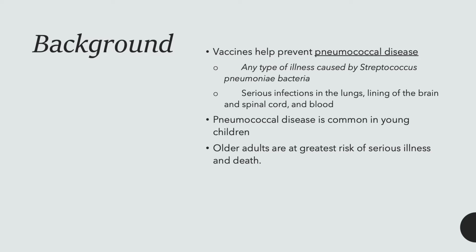All right, so a little bit of background on these vaccines. These vaccines help prevent pneumococcal disease, which is basically any type of illness caused by Streptococcus pneumoniae bacteria. It causes serious infections in the lungs, lining of the brain and spinal cord, and blood. Pneumococcal disease is common in young children. However, in older adults, there is the greatest risk of serious illness and death.